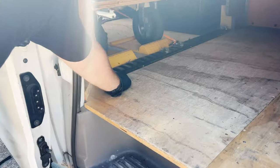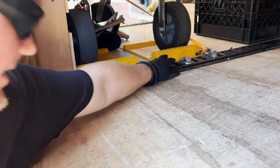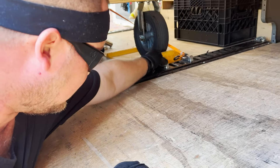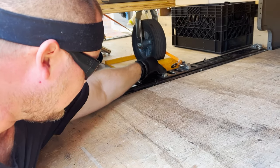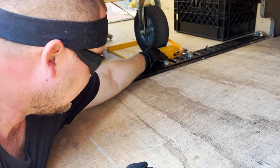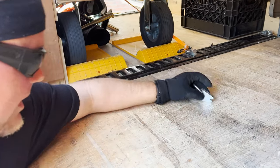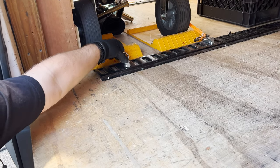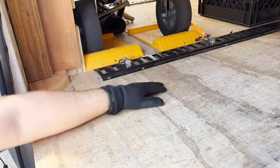Down in here, I have E-Track, and that's these things. There's many different styles. You can use it on the, let's see, get this guy out. There it is. This is a hook, and you could put it anywhere in this E-Track when it wants to cooperate, so you could hook things in.